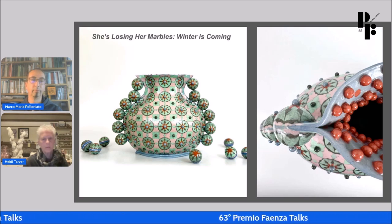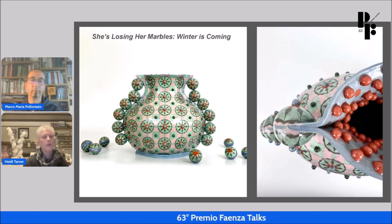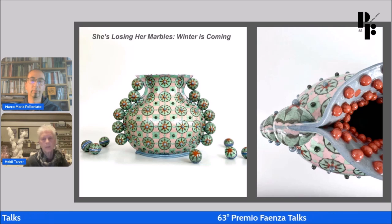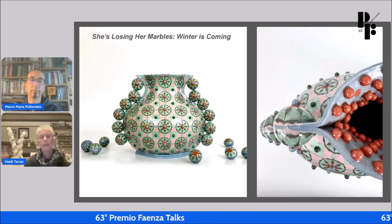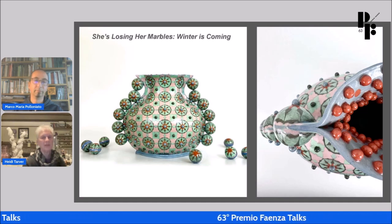So in this work, Winter is Coming, the cold colors, the green, the blue, and the black of the shield pattern on the surface contrast dramatically with the small red spheres that are bubbling up from the interior of the piece like drops of blood or tiny calls for help. This piece is, for me, above all else, about the anxiety and apprehension that I feel in the face of the fascist movement, which is steamrolling across my country. That's all. Thank you so much for listening.